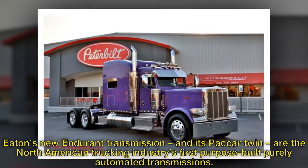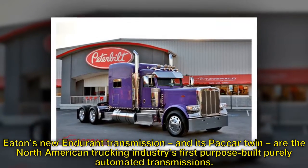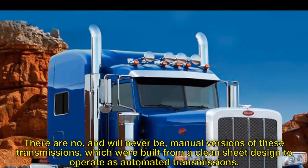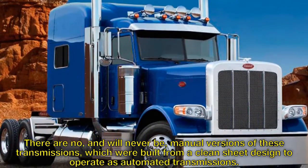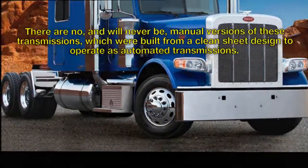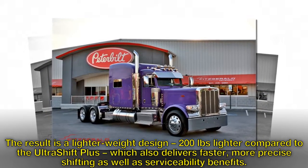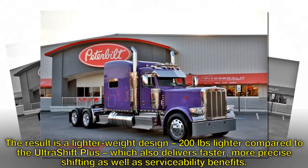Eaton's new Endurant transmission, and its Packard twin, are the North American trucking industry's first purpose-built purely automated transmissions. There are no, and will never be, manual versions of these transmissions, which were built from a clean sheet designed to operate as automated transmissions. The result is a lighter weight design, 200 pounds lighter compared to the UltraShift Plus, which also delivers faster, more precise shifting as well as serviceability benefits.